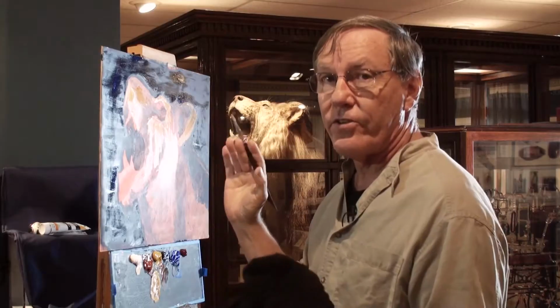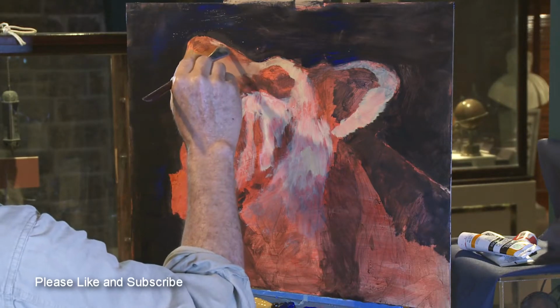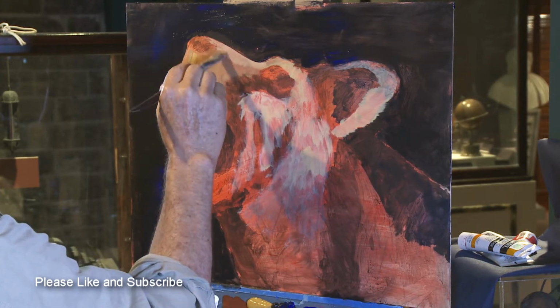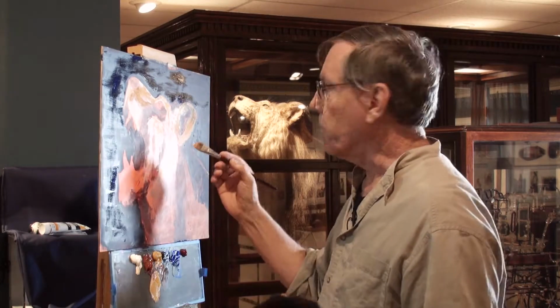It's always a bit scary starting out a painting. Like I said, I've done lots of paintings, but there's always that unknown about a painting. Sometimes paintings come off very quickly and they come off just right. Other times they just never do. You just never know. And if they don't, I just start another painting.